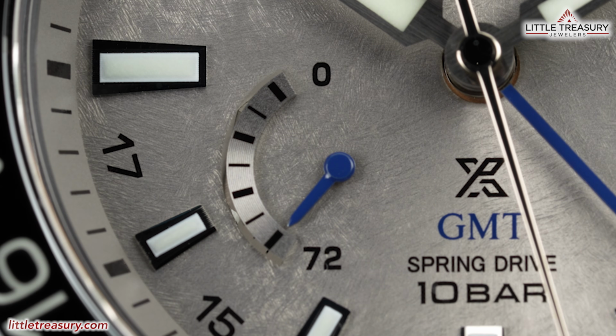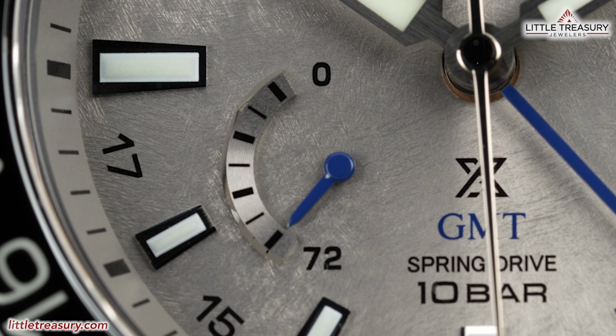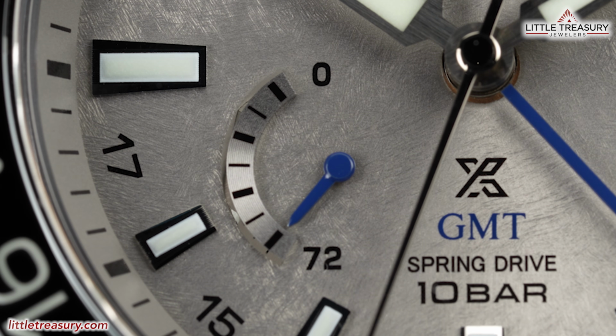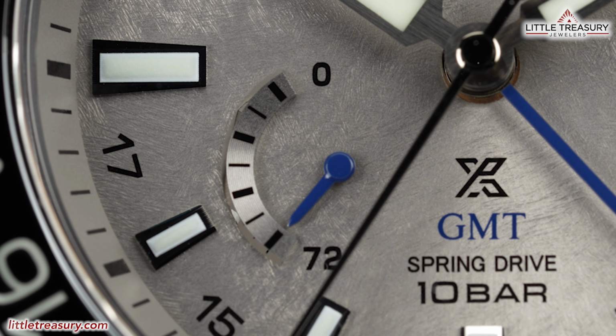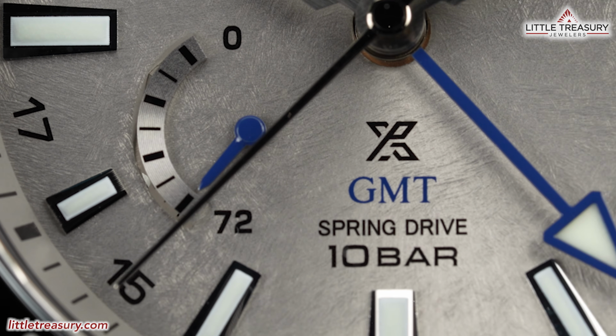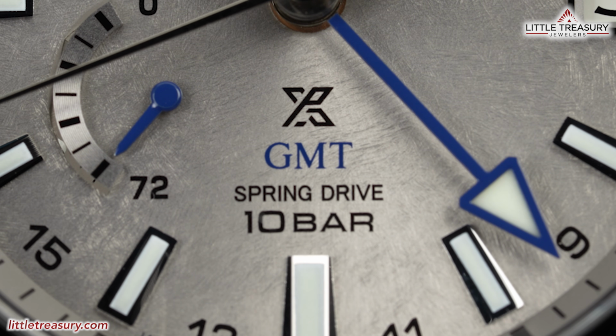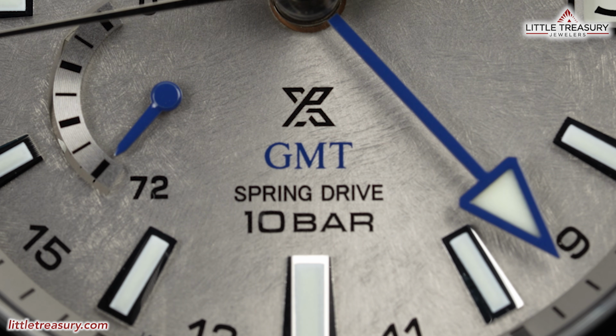A power reserve meter can be found at the bottom left area in silver, with black marks each representing approximately 10 hours of power, and it features a blued hand. The Prospex symbol, spring drive, 10 bar, and GMT can be found in black at the bottom middle section.